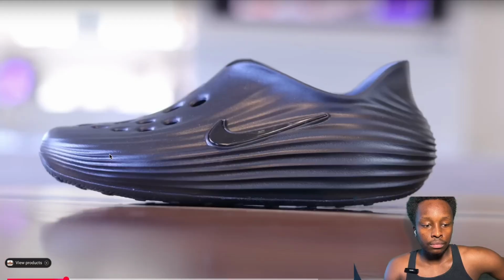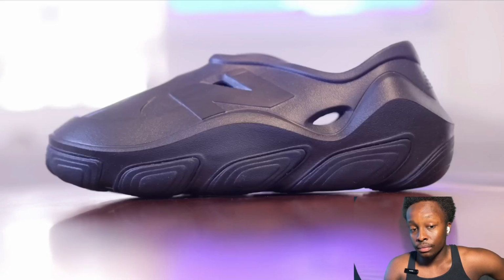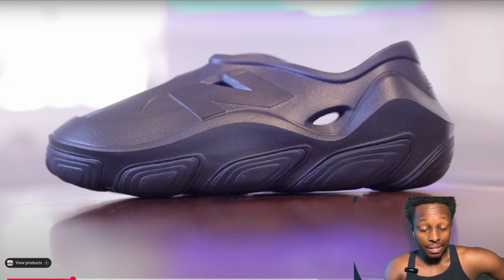So as for pricing, the Nike ReactX Rejuvn8 is $70. The Crocs Echo Waves are $70, and the New Balance Fresh Foam X Recoveries are $100. $100? Isn't that wild, y'all? That's crazy. Let me know if y'all spent $100 on these right here.